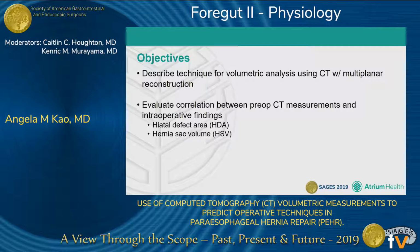Thus, our study utilized computerized volumetric analysis and a multiplanar reconstruction technique to measure the hiatal defect area and intrathoracic hernia sac volume and compared these measurements to operative findings and surgical techniques performed.